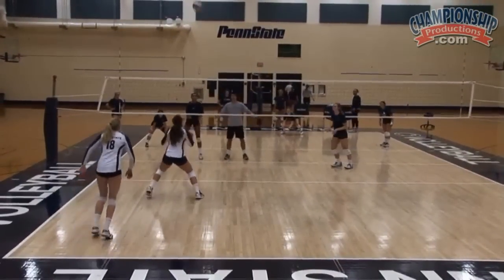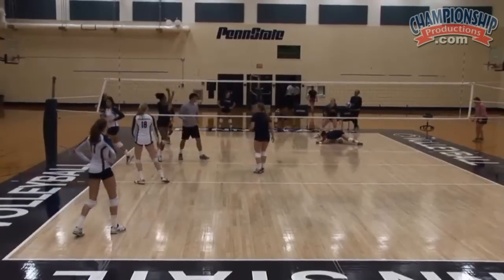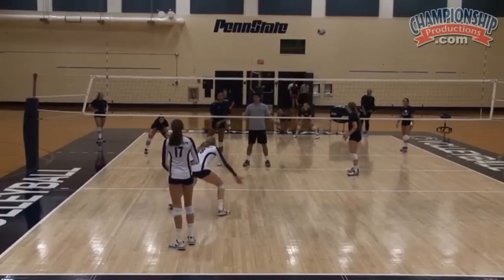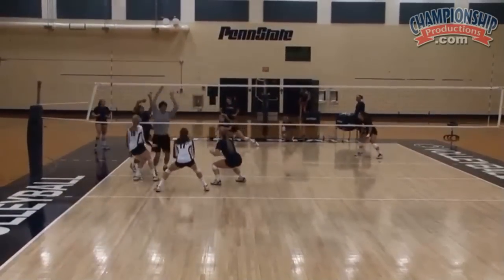Okay, now what we're going to do is just kind of do this as a game. So now the outside hitters as a group are playing a 15-point game against blockers and team defense.